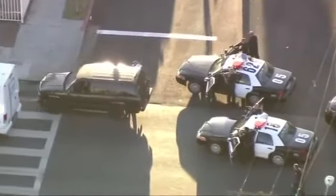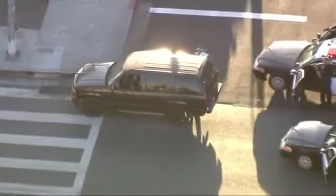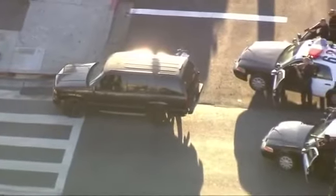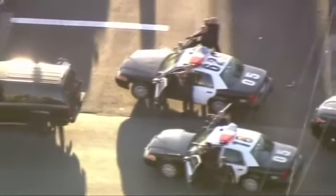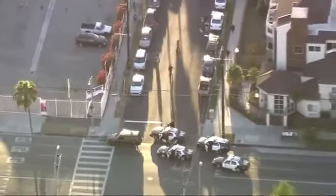And you can see them moving the vehicle out of the way. Don't know if that's the best move. Right now, though, he does have his hands up. LAPD has their weapons out. And this is the thing, too. You can see LAPD telling people, get back, get back, get back.